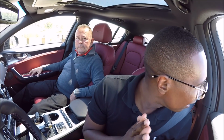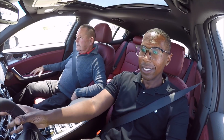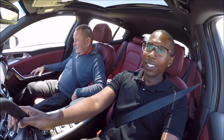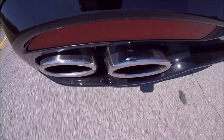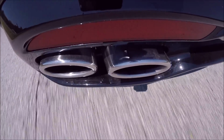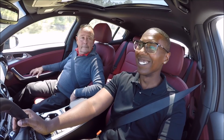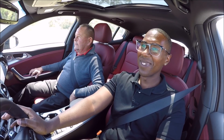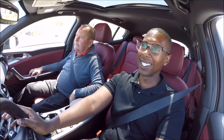Now we're inside of the Stinger GT. We have open road. Put it in manual. That just feels good. Oh, it's got balls, which is what you want to hear when you pet a car. Yes. Oh yeah. It doesn't sound like anything that you would expect it to sound like. That's the best part.